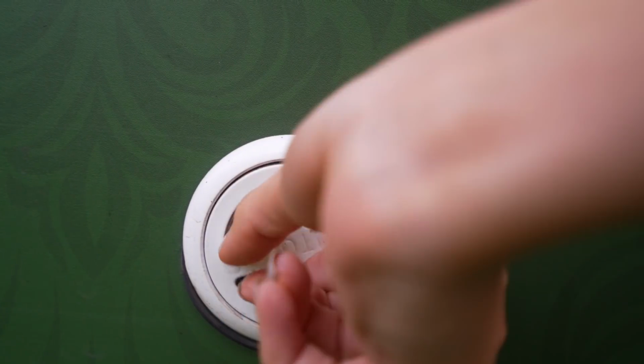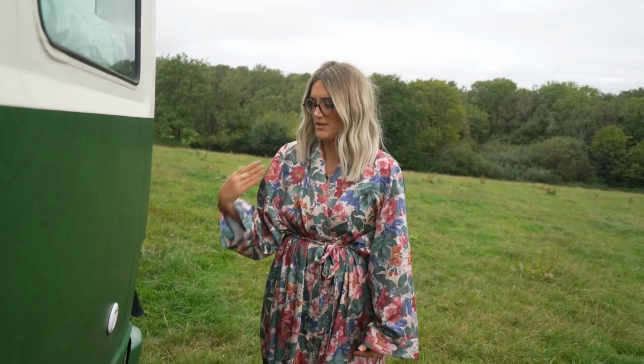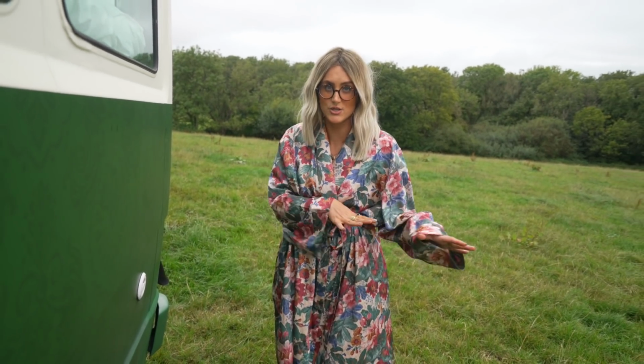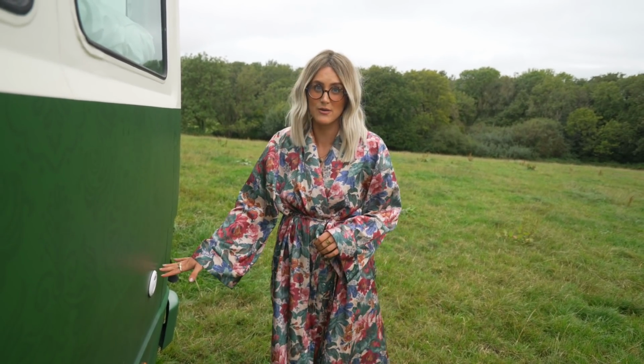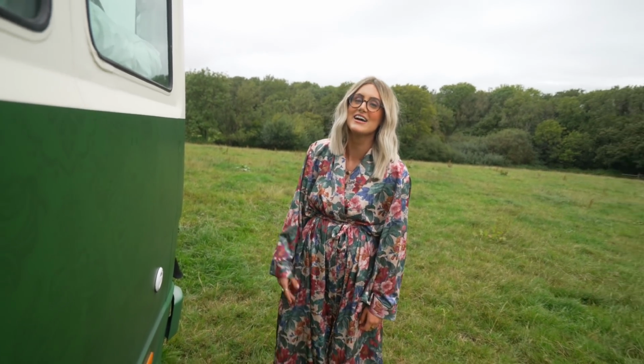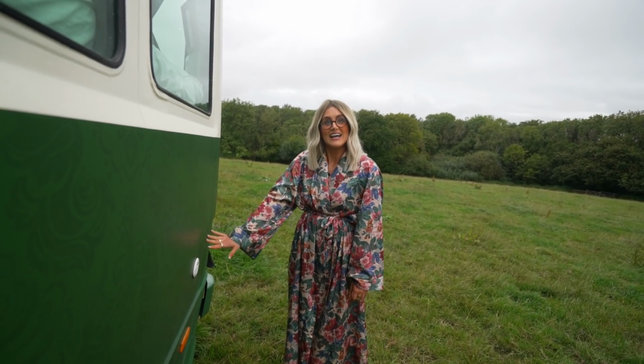This little white plastic thing is where we connect our gas. If you want to know where to fill it up, you just Google LPG fill up. It'll take you somewhere. It costs about £11 to fill up, so you don't have to get a new bottle every time. I know what I'm talking about. About £11. Google LPG, it'll take you somewhere.